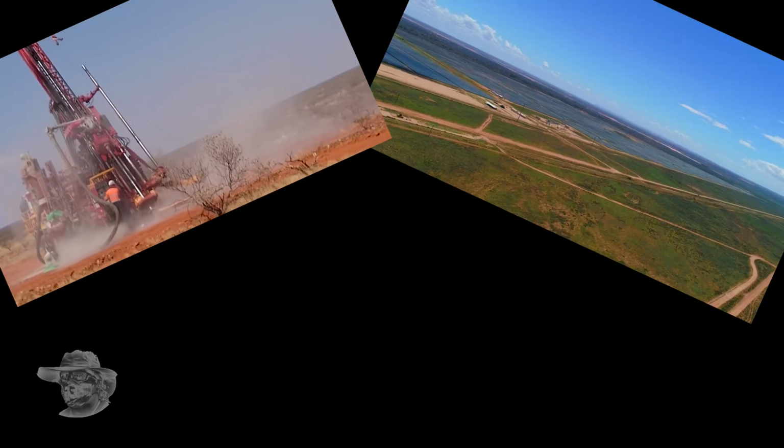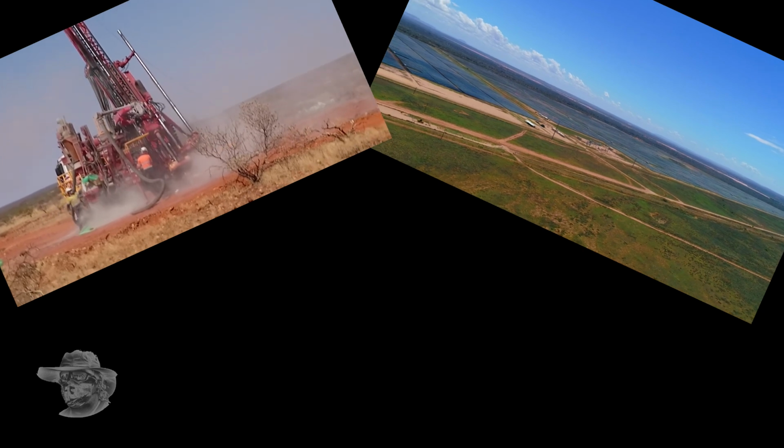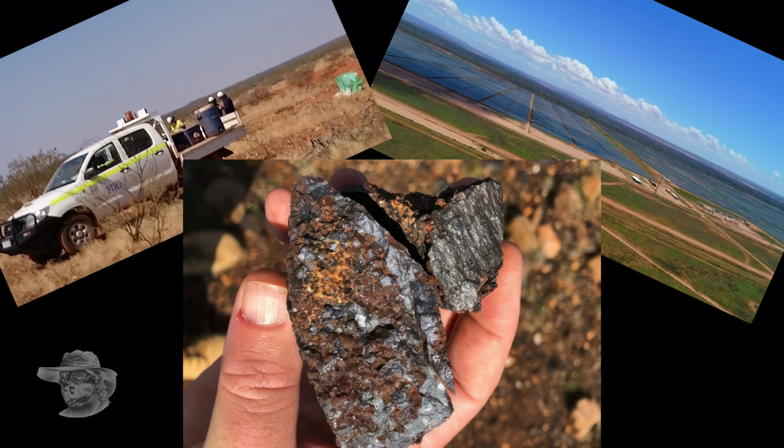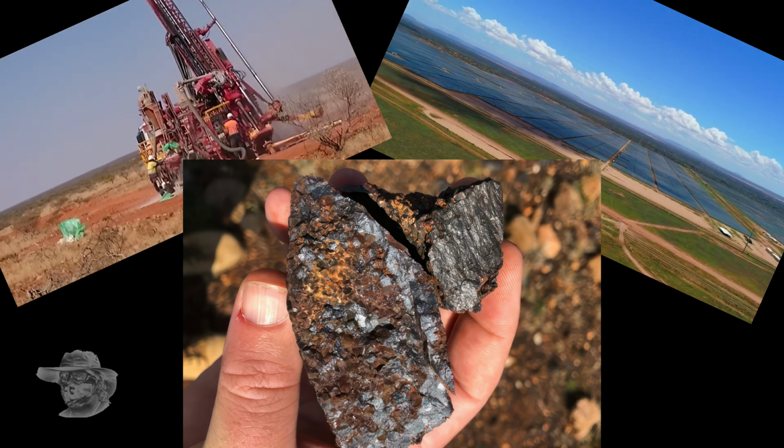So what are these awesome guys in high vis drilling holes in Queensland in 50 degrees C got to do with? This can be seen from space, the largest solar farm in the southern hemisphere in South Australia, and this intriguing ore from Queensland that's going to change the world. Stick around, we'll find out together.